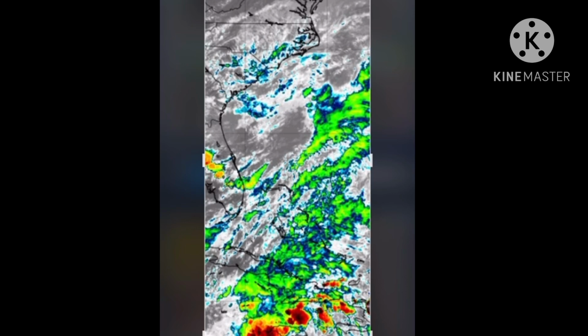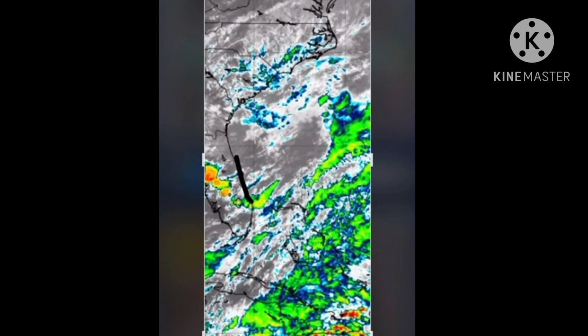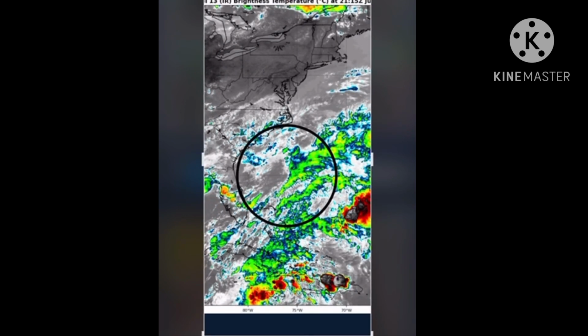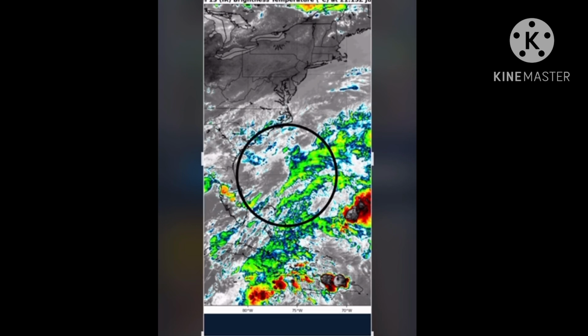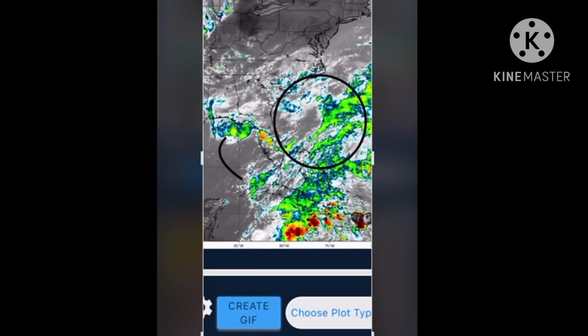But it's not likely right now, but it is possible that as the remnants of it move into this area where conditions will become marginally favorable again, it could redevelop. I'm pretty sure Hurricane Info said something about maybe it could redevelop near Bermuda, because wind shear is going to be extreme when it moves into this area.